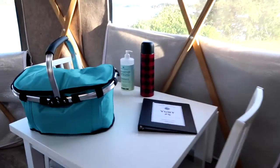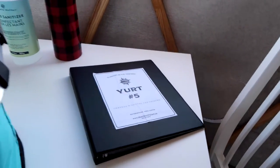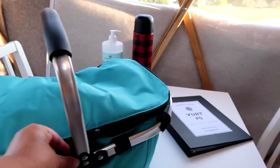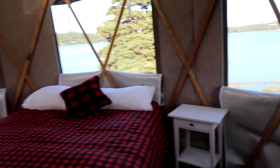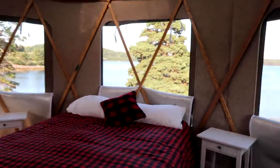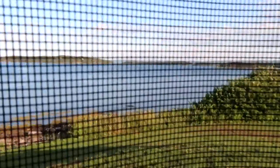We also have a small little dining area, hand sanitizer, a book to tell you about the property, and there's no fridge, so I have my own cooler here. And of course, I have it filled with ice and some of their brand new cran cherry vodka sodas. And then of course we have this bed. It's a nice queen size bed with an incredible view of the ocean here in Guysborough.